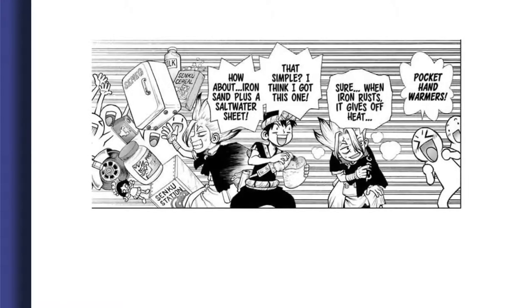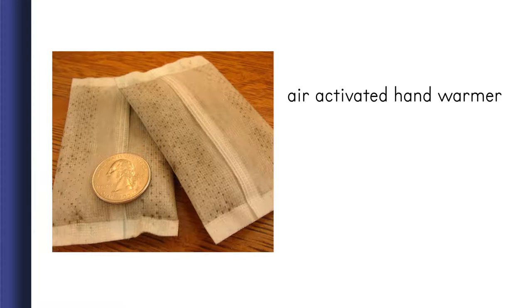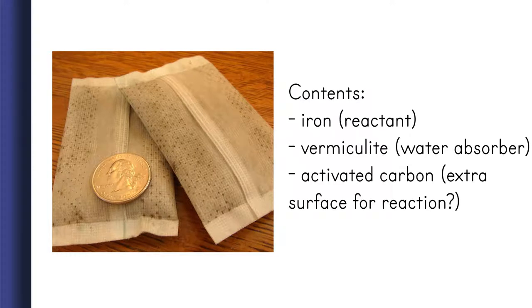Next up, hand warmers. When iron rusts, it gives off heat, Senku says, and comes with iron and salt water sheet. I interpret this as 2 different heating methods. The first one is pretty much what Senku says, air-activated hand warmer. It uses iron, stuff to hold water like vermiculite and activated carbon, and also salt to carry iron or electrolyte that quickens the rusting process.